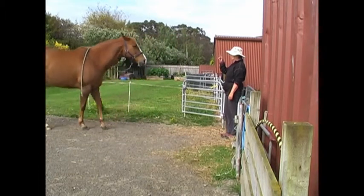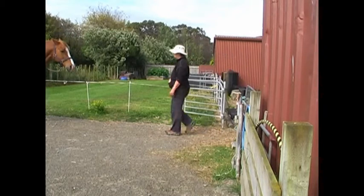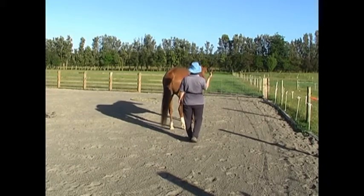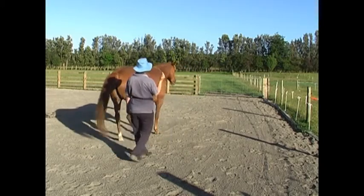Horses are so sensitive, we don't need to shout at them. Once we've taken the trouble to actually teach them thoroughly what we would like in tiny steps, they're just too happy to comply. Backing up with just a finger signal from behind, very handy to get a horse out of a trailer.